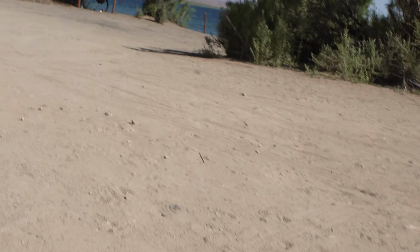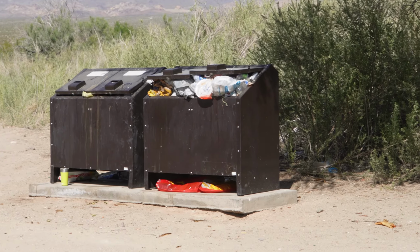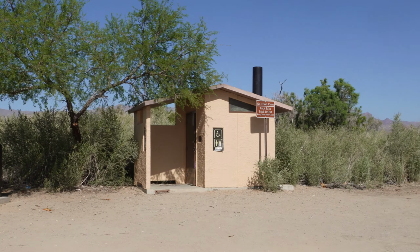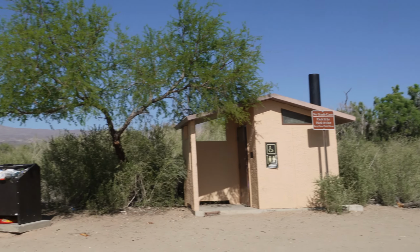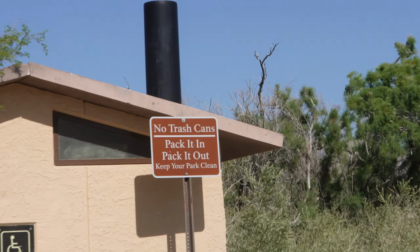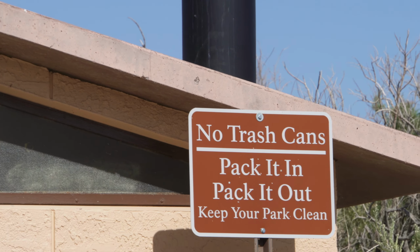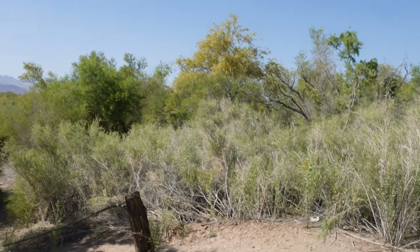We have a pit toilet here, and they have trash cans, but we don't know when they empty them. C-Dub cleaned up the trash there. It was a lot worse than what it is now. C-Dub also cleaned up the toilets, made it nice. And even though you see the trash cans, they do have that sign. It says, "No trash cans, pack it in, pack it out. Keep your part clean."